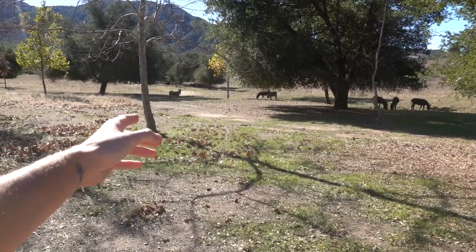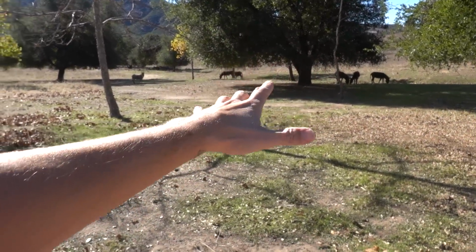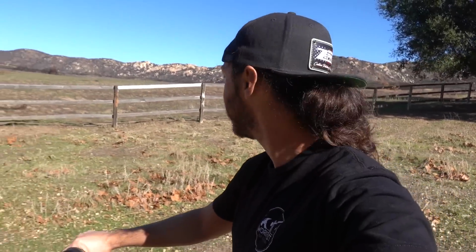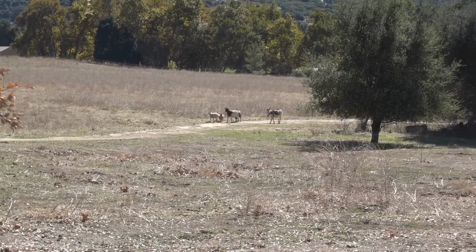And speaking of donkeys, we got to do roll call. Let's see, 1, 2, 3, 4, 5, 6. All right, 6 of you are here. We've got 7 total. We need to go find Willie, but he's always separate from the pack. He likes to hang out with Big Walt more and the goats. And speaking of, there's the goat pack and Willie.